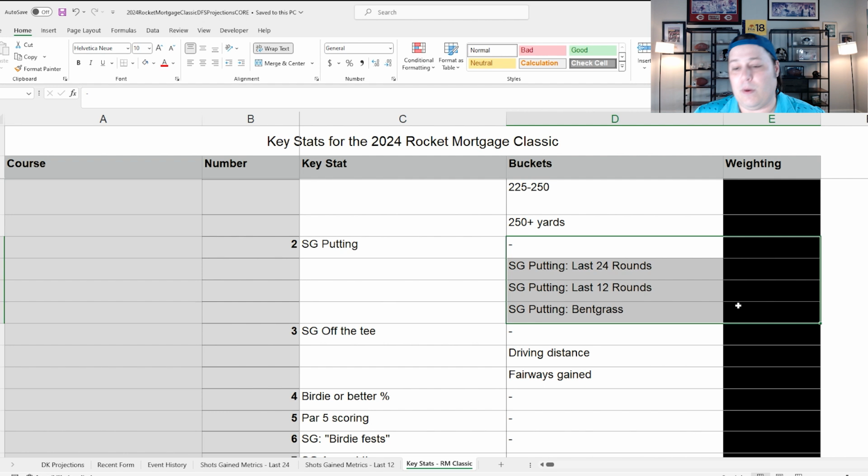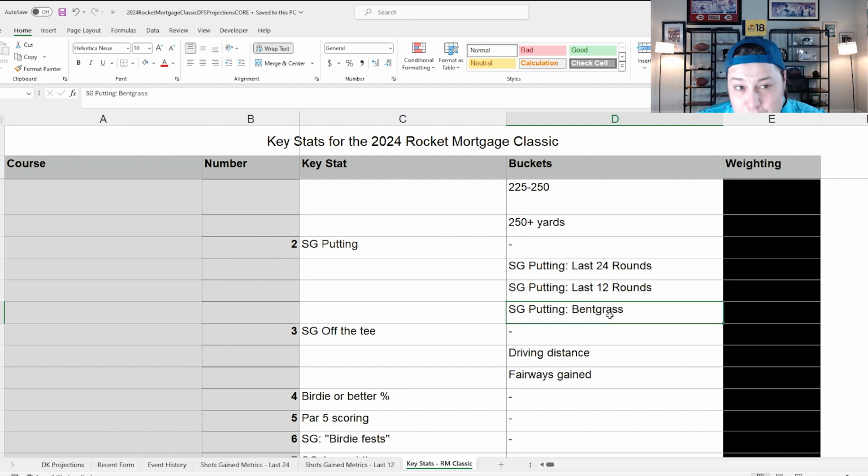And while it is a bent POA surface, a hybrid surface technically, I've heard that they have a lot more bent grass influence. So you can see the putting stats that I'm looking at this week are much more the bent grass stats, the pure bent grass, as opposed to that hybrid surface.